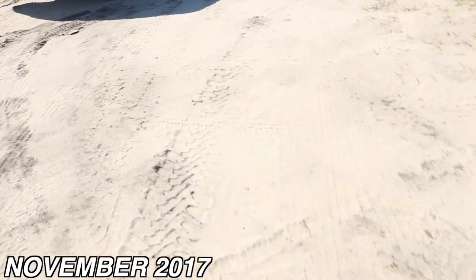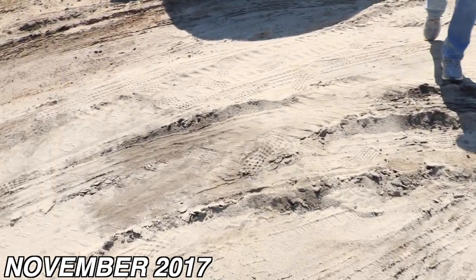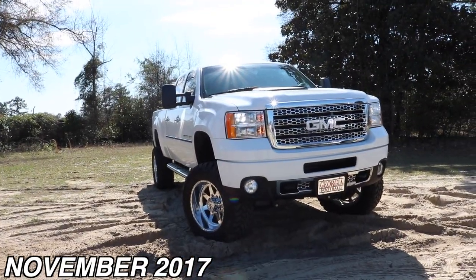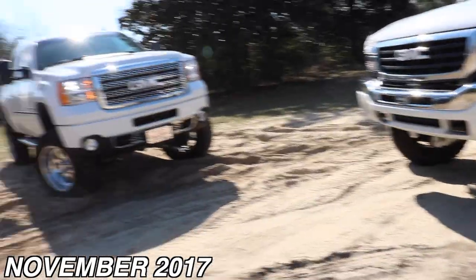I just picked up my Duramax. Yeah, it looks great. Here it is. Just kidding. It's right here. I wish that was my truck.